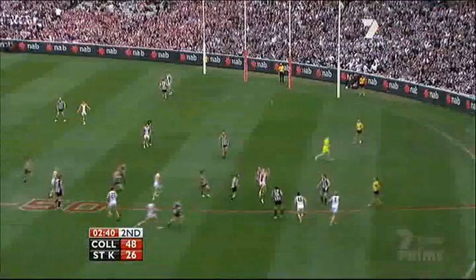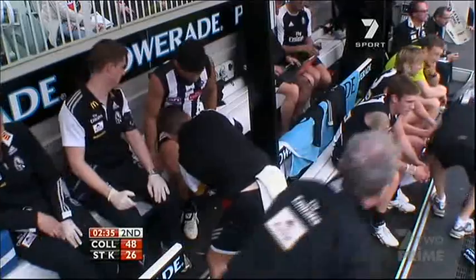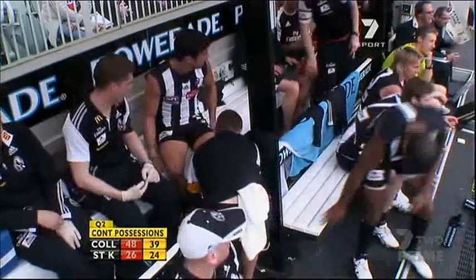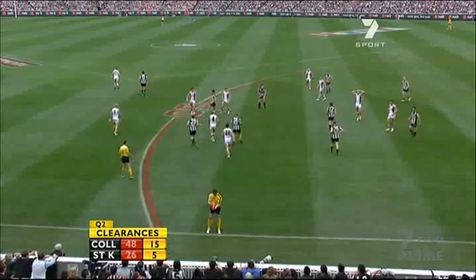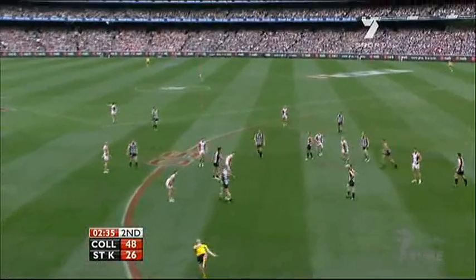Well, Wellingham's gone off the ground. He's been doing a good job on Lenny Hayes, so Hayes has a bit of a breather now. Out of bounds. One of the many things that Collingwood have done really well is every time Nick Riewoldt's gone towards the ball in the contest, whether it's on the ground or in the air, they've taken him to ground and really put some physical pressure onto him. And I think the ball got here because Hayes was just prepared to kick it forward off halfback.